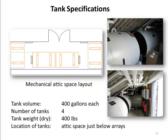Here we're showing the tanks as they were installed in the attic space, and you can see the 4 controllers mounted on the wall in this lower picture. Again, each tank was 400 gallons. There were a total of 4 tanks, and they were mounted just underneath the solar array.